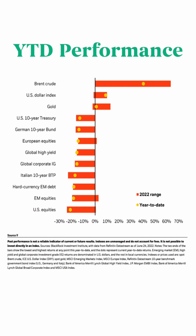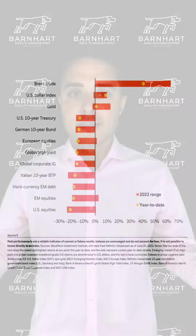So here we can see various market metrics from BlackRock, ranging from oil to the broad equity markets in the US. The orange bar shows the year-to-date range in price and performance, and the yellow dots reflect where the market levels were as of last week on June 24th. There haven't been many places to hide this year, but that doesn't mean that there aren't still potential opportunities, really because of the amount of negative consumer sentiment weighing on all markets.